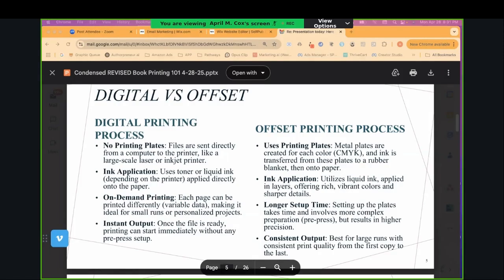I stopped at this slide here. Can you guys see what I'm sharing? We talked about digital printing versus offset printing. There are different things like plates versus the ink application. Somebody said, I just want the best quality. What are the pros and cons of going with digital versus offset and vice versa? Offset printing would really give you the best quality.